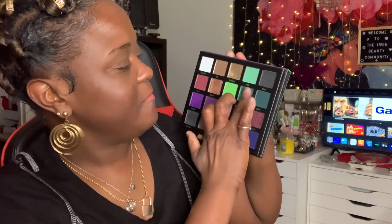I'm trying to wipe my fingers off, y'all, so I don't mix the colors. I need another makeup wipe. But this pretty green, got a nice yellow, teal, deep green in there. Ain't that gorgeous? Oh, Lord.